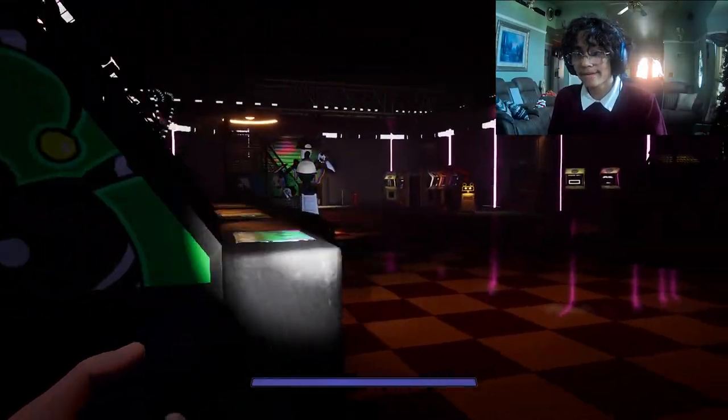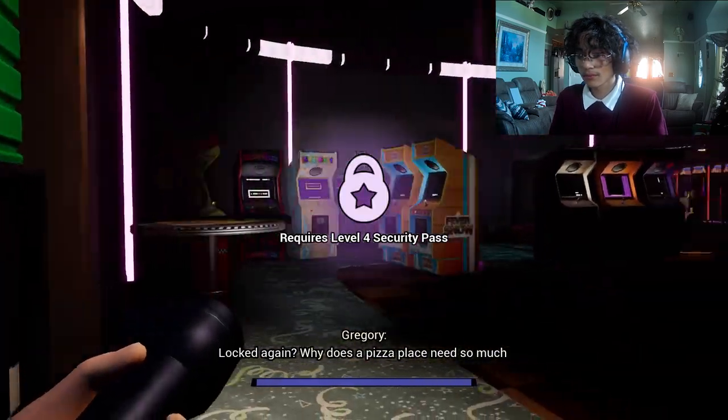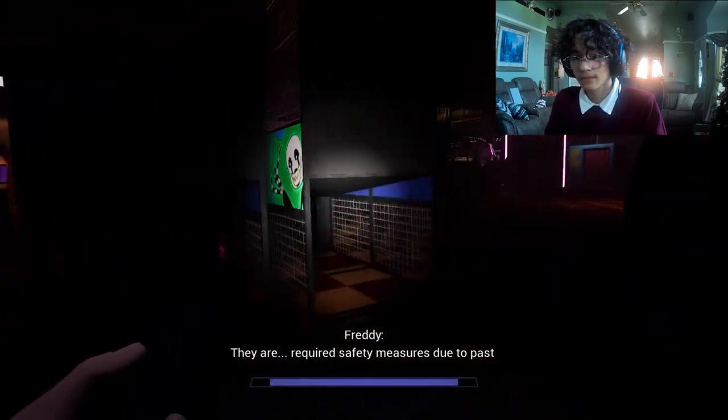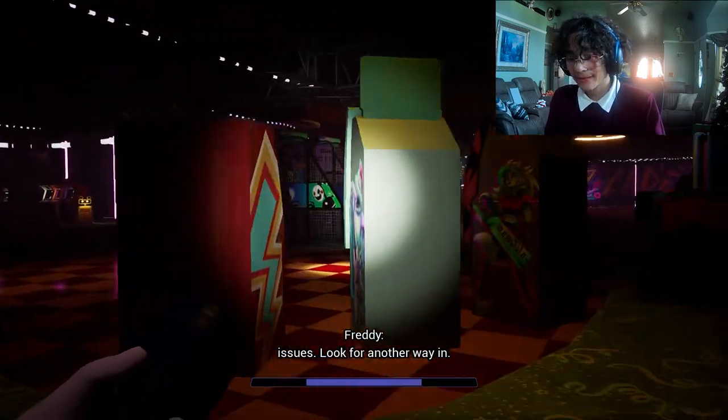Locked again? Why does a pizza place need so much security? I don't know, Gregory. Required safety measures due to mass issues. Look for another way in.